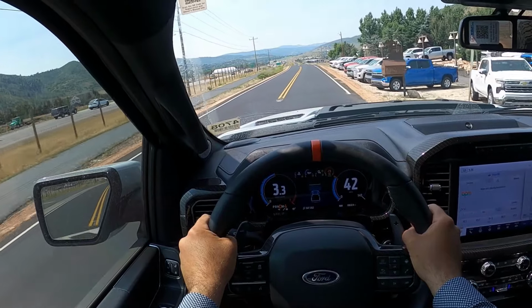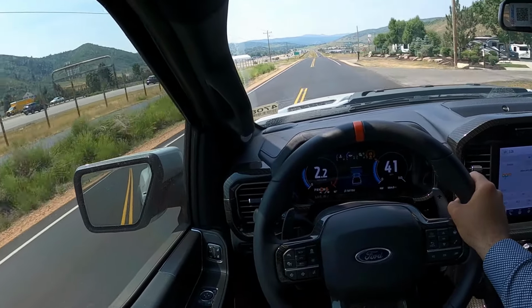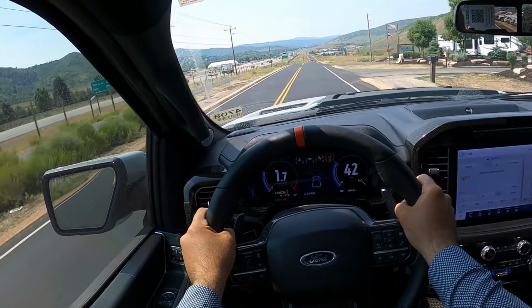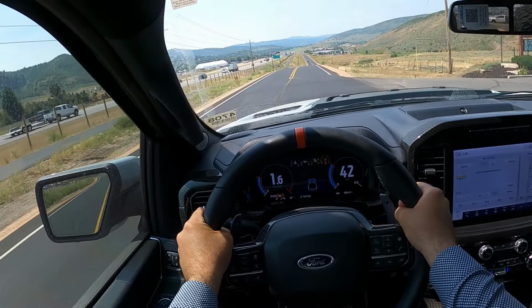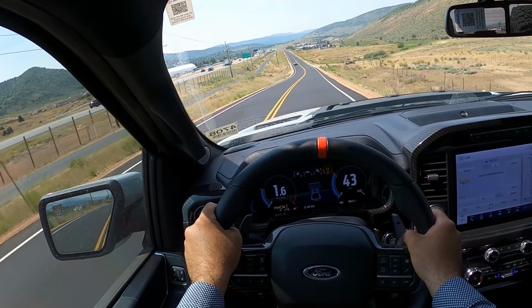Good power. I just drove a Gen 2 Raptor before this, and it's interesting to see how different the Gen 2 and Gen 3 drive. They both are really nice. The Gen 3 is definitely smoother.